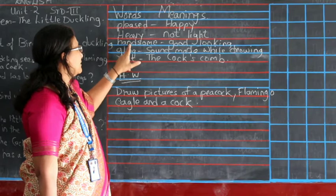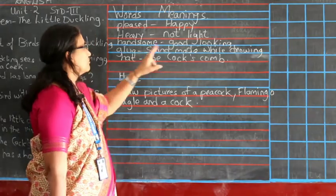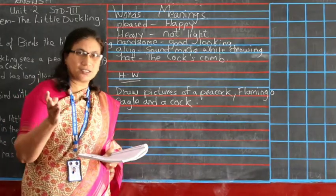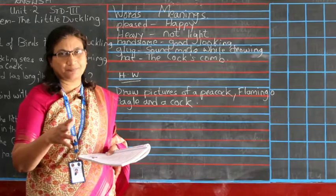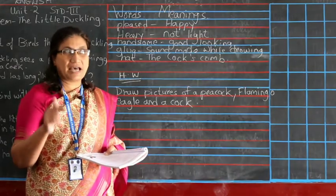Next word, children, the third word is handsome. H-A-N-D-S-O-M-E. Handsome means good looking. Now, children, boys, there's a difference in genders, boys and girls. So for boys, you always say a boy is handsome. You don't say a boy is pretty. You don't say a boy is beautiful. You always say a boy is handsome.